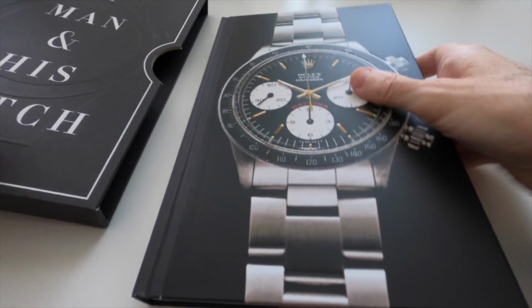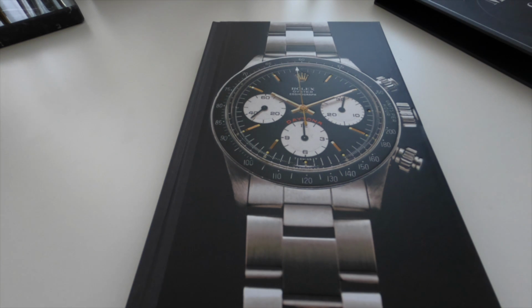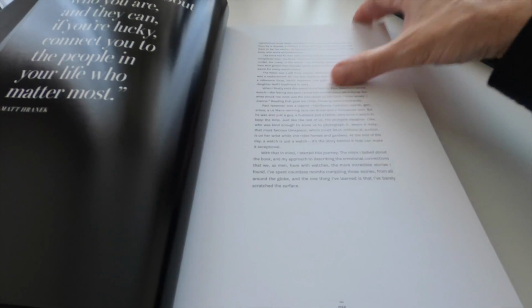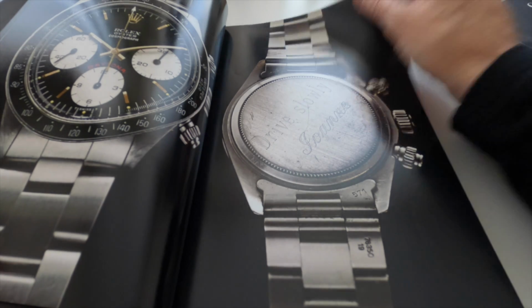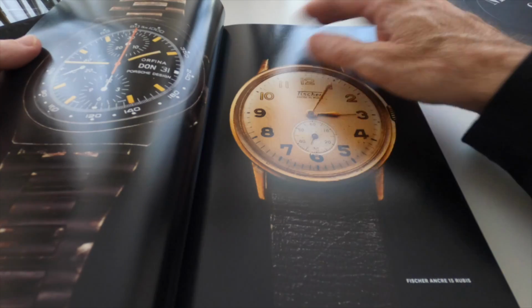On the front, of course, it has the Daytona. Daytona, obviously out of my league. Not something, this Daytona, as in the expensive one. Paul Newman Daytonas, out of my league, not something that I can afford. But this is A Man and His Watch. It really is a great book. So there's the Paul Newman from his wife, Joanne. Basically, Mario Andretti, his Carrera Heuer.